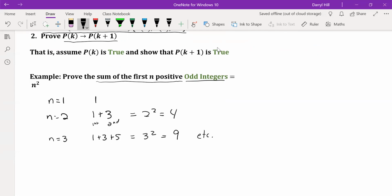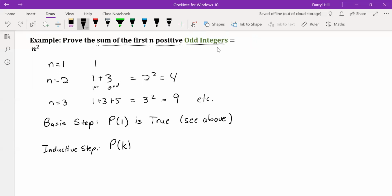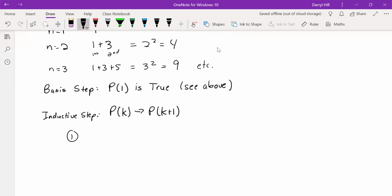Okay, so now let's prove it. Basis step: P of 1 is true. And we've proven that above. We've actually proven more than that, but that's sufficient. So now we want to do the inductive step: P of K implies P of K plus one. We're going to start with P of K and use that to build P of K plus one. So P of K is our assumption.